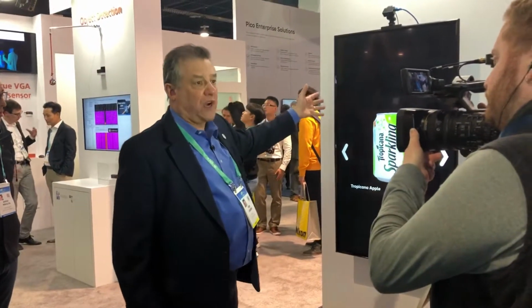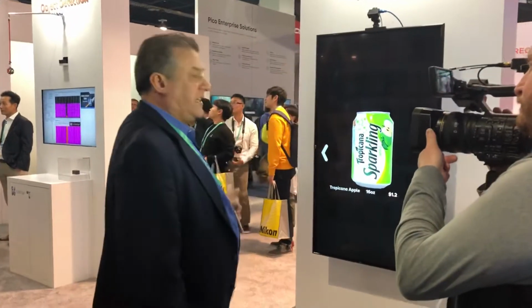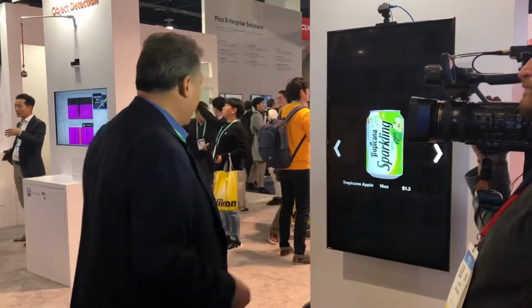These guys are a software company, and using the camera on top, that's all it's about. But they can do distance. There's some other things in this booth that also tie together. While they are showing different parts and pieces, the concept of putting it all together makes a lot of sense.